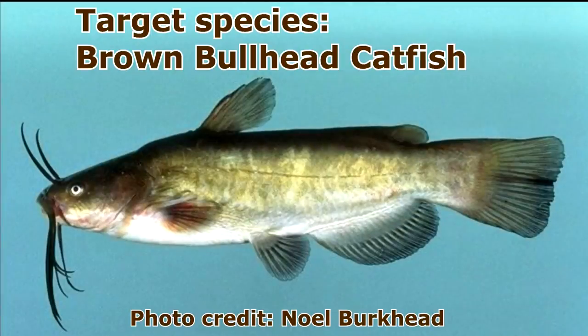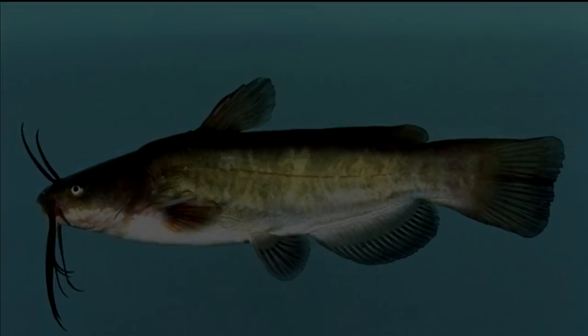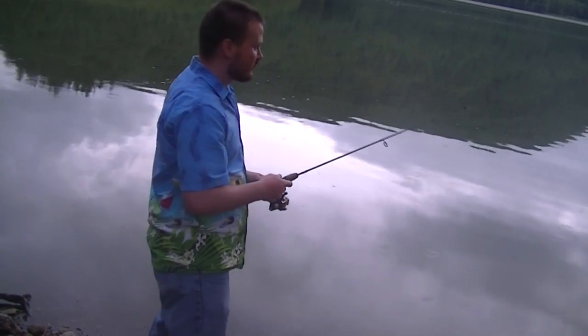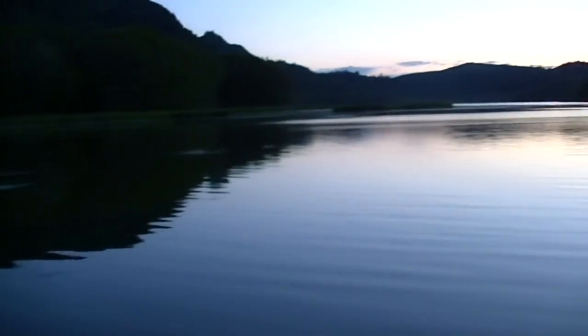This month's target species, brown bullhead catfish. Hey Washington Fish Questers, I'm here at Swafford Pond with my co-worker and buddy Jerry.